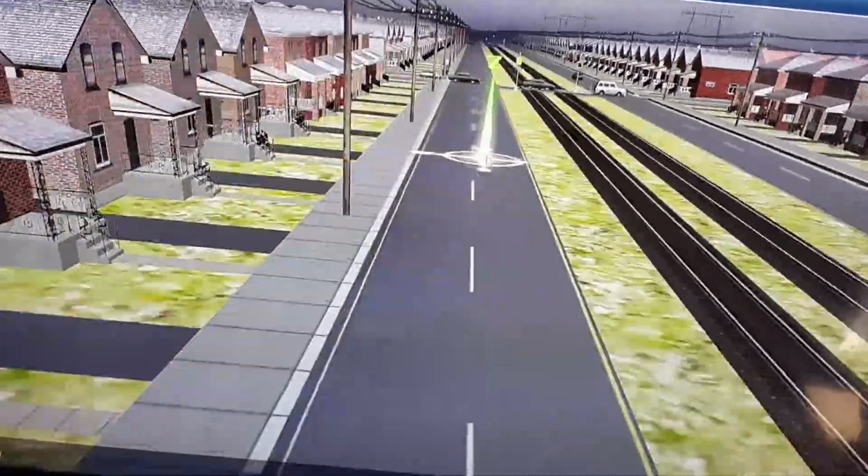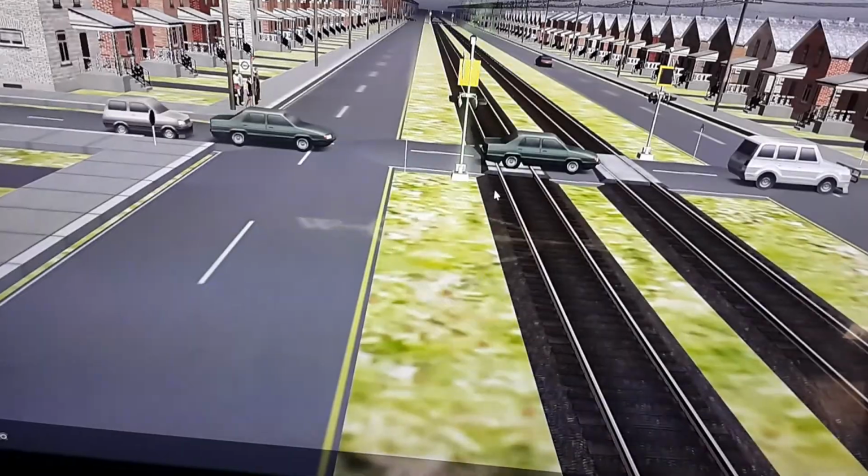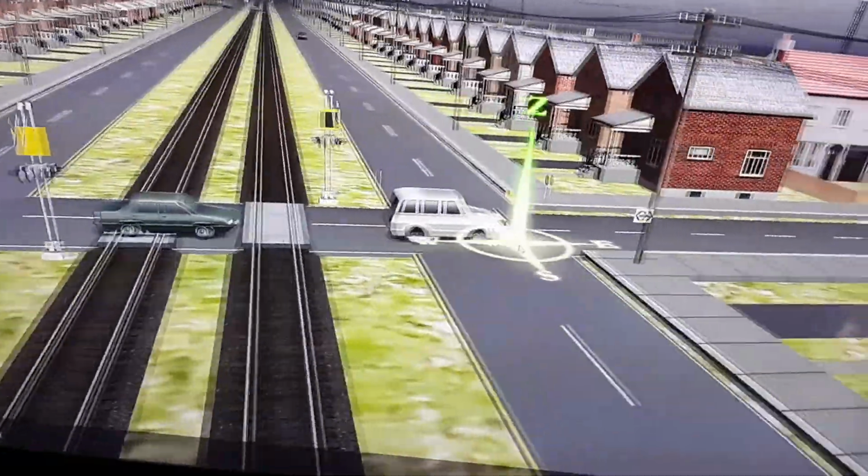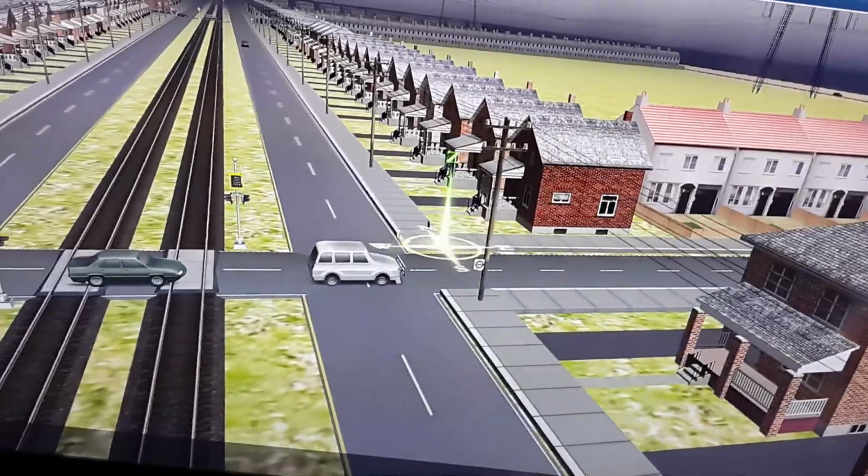That's interesting. These cars don't know how to keep going.